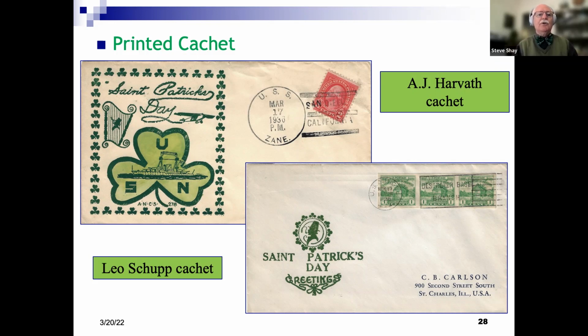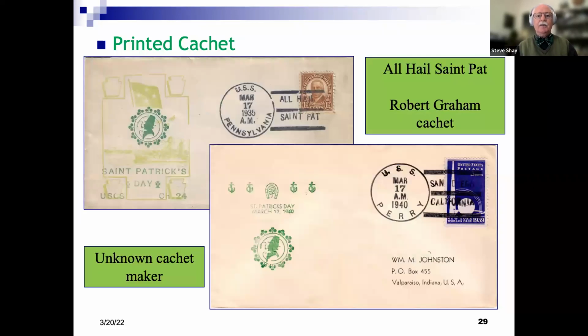The bottom cover is prepared by Leo Shoup, and we see our smoking leprechaun again and some text reminding us of St. Patrick's Day.